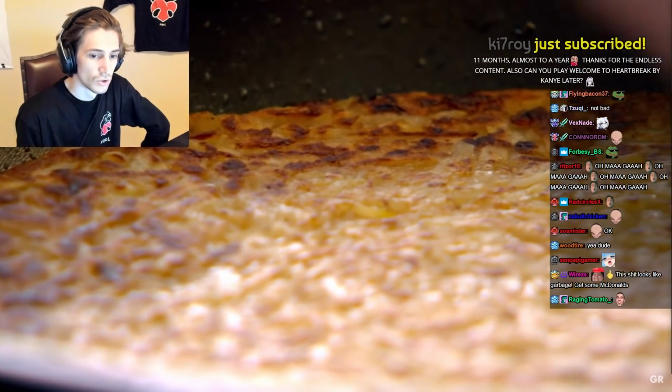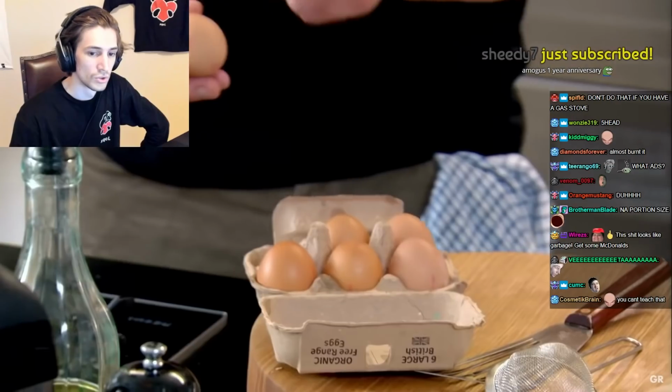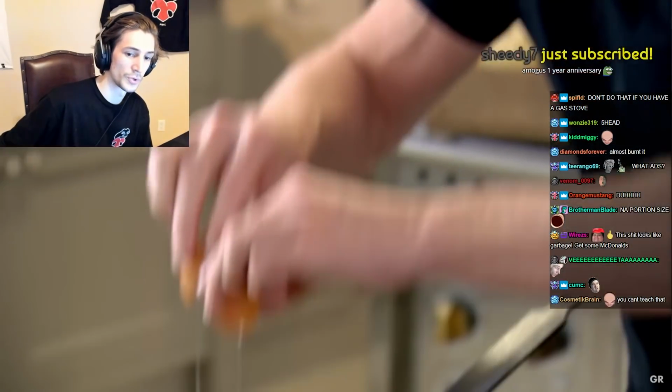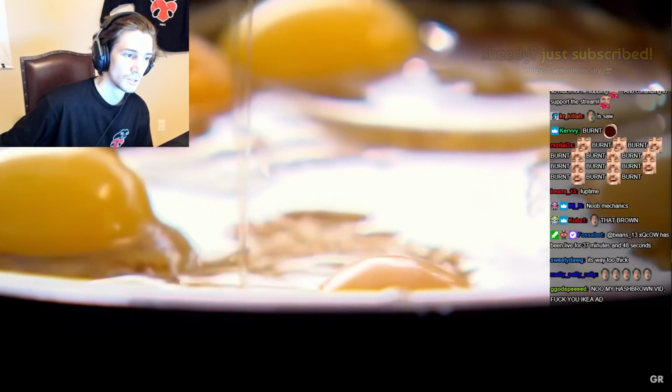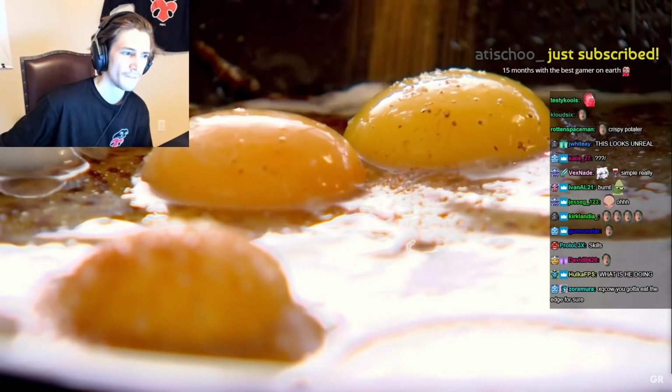Got that nice, crispy texture of the potato. I'm going to use the hash brown as a bed for my baked eggs. This looks pretty good. Crack in your eggs nice and gently. Just a little sprinkling of the cayenne to make the eggs a little bit spicy.